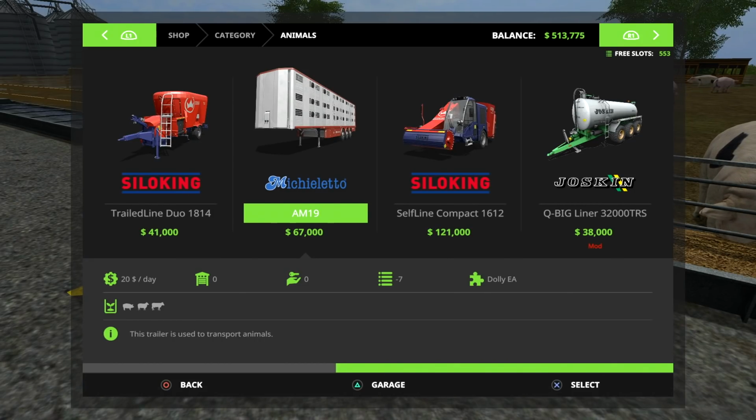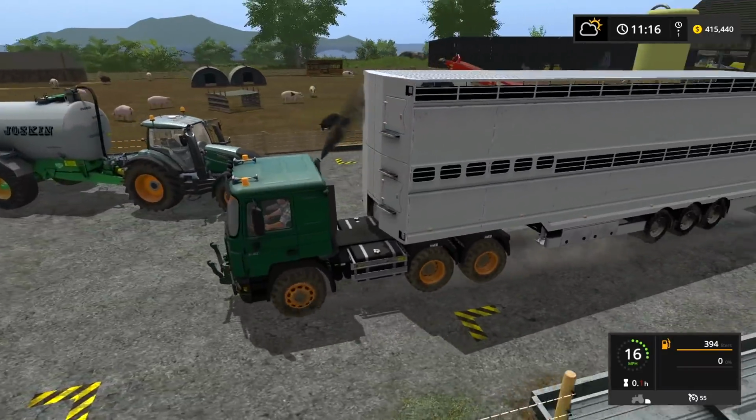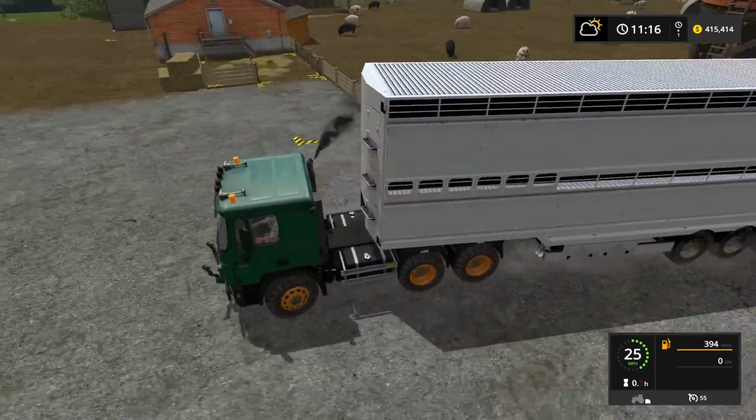Just not sure. I know there's another mod out. I may try and go get that. I don't think I have it installed. Yeah, I think I'm going to go get that mod. I think we're going to get some pigs. We're going to try and sell these things. All right, little piggies. Your time is up. I'm going to take you home. I'm kidding. I'm going to sell you.